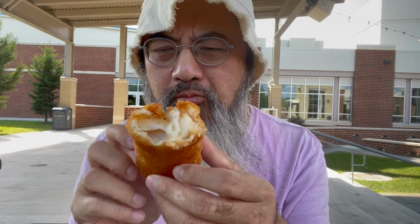Ooh. Wow. Wow. That is some delicate flesh. Wow. That is really nice. It's really soft and flaky. The batter is nice and flaky as well, and crunchy and light and airy. Wow. And look at the color of this thing too.